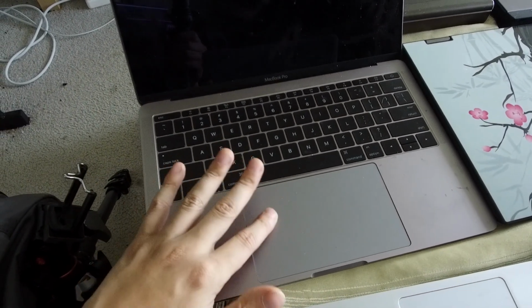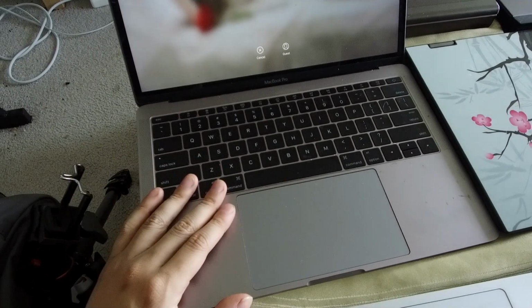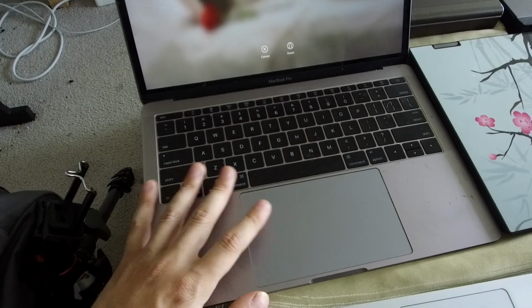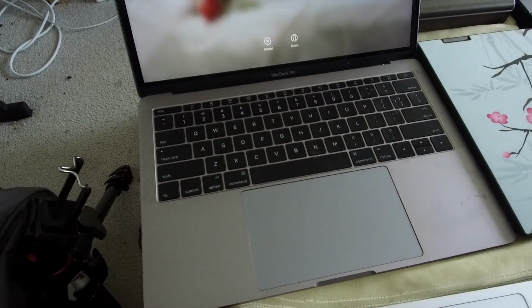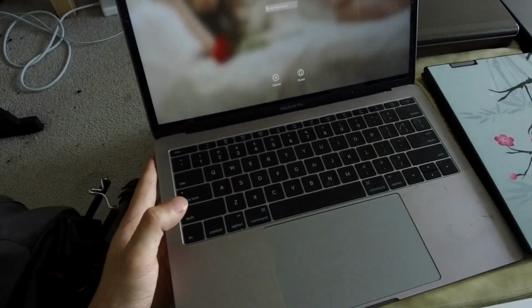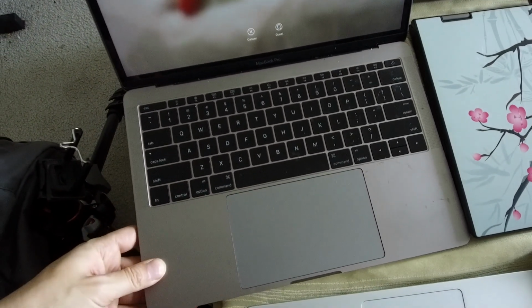And the trackpad is enormous. It's not even a real trackpad per se because there's nothing physical going on here. This is like a haptic engine or something, a taptic engine or whatever producing this sort of click. So it's not even a real physical trackpad. And the lack of ports. This only has 2 Thunderbolt 3 and 1 headphone jack, and that's literally all the ports on it.